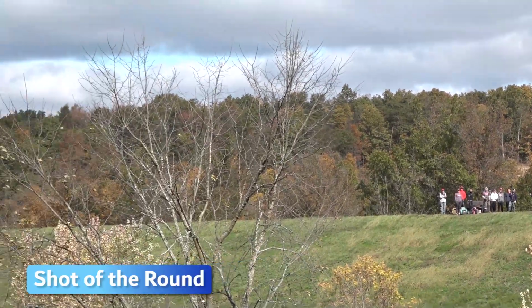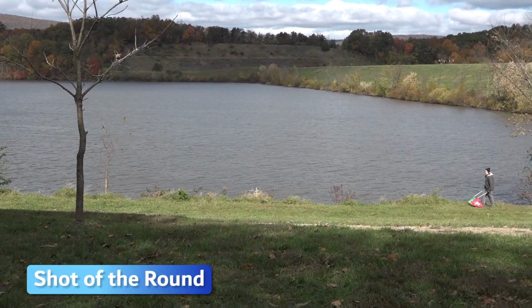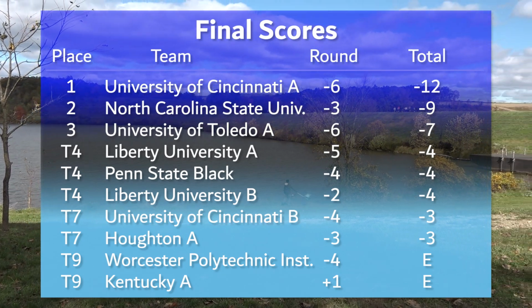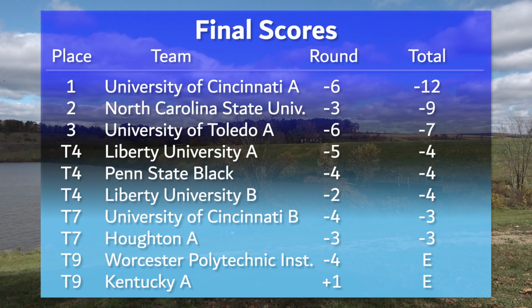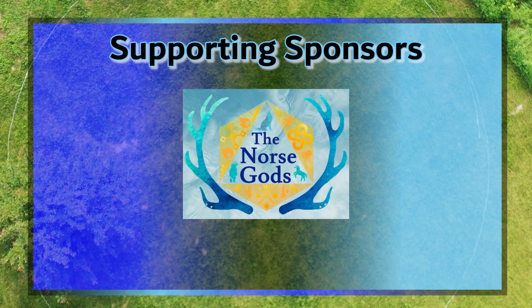Taking another look at the shot of the round, that bomb of a drive from Tanner Young on the 18th. That's got to be a 600-plus footer down the hill. Congrats again to the University of Cincinnati for taking this thing down at 12 under par as we take a look at the rest of the teams on the leaderboard. Yep, you see our top three there punching their tickets to D1 in the national championship.